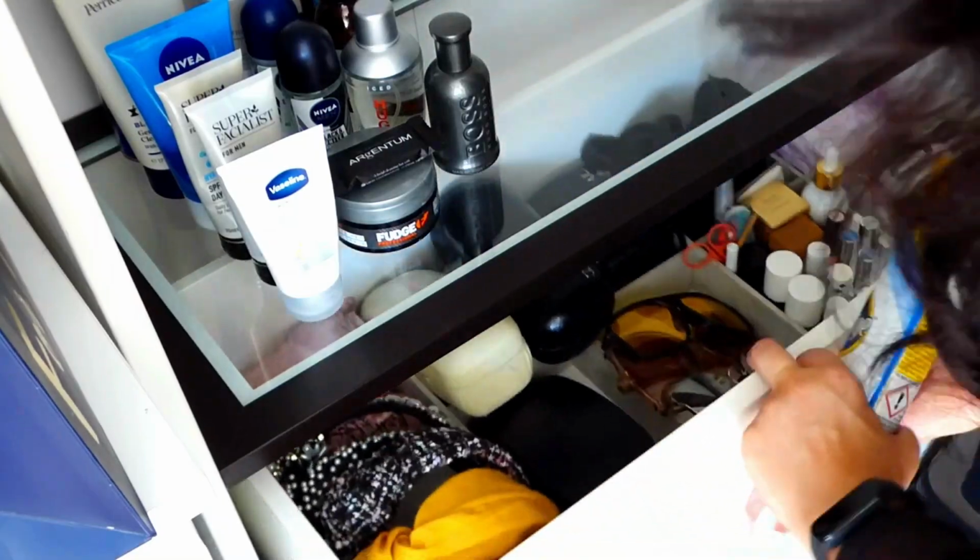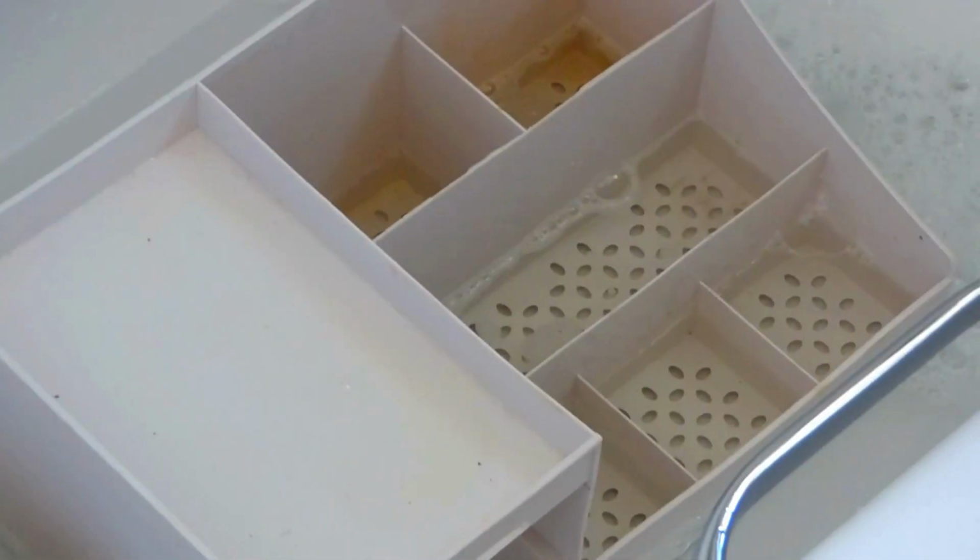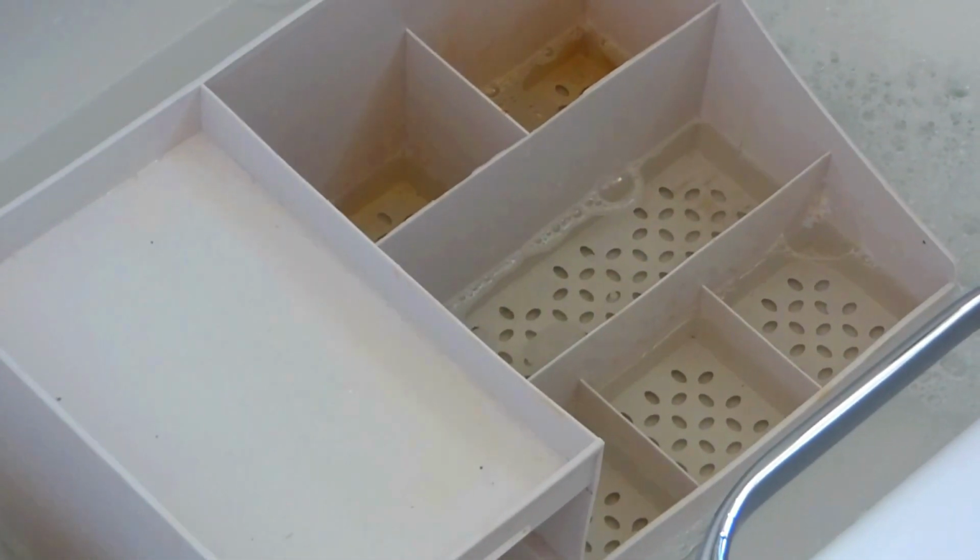There you go, much more organized. Now it is time to tackle my makeup stand. So this was really, really dirty.